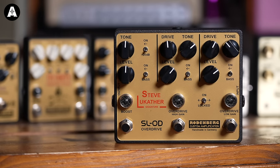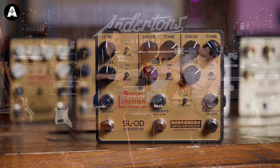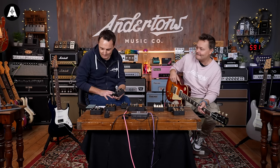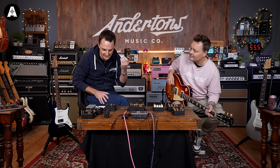Okay, we're going in for the Luke pedal now, the SLOD overdrive. Now, according to the blurb, what does SL stand for? I'm not sure. A super lead, maybe? Slightly left? I'm not sure. Okay, so according to the website, Steve originally had a tweaked version of this pedal, the Goss. And this is the latest version. There are two versions of the Luke Overdrive, a much simpler single switch one or this triple switch one. And we'll plug this in a second.